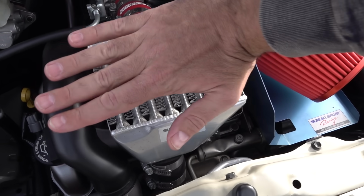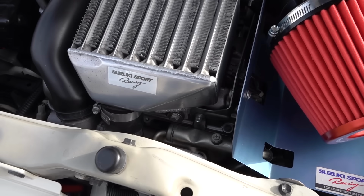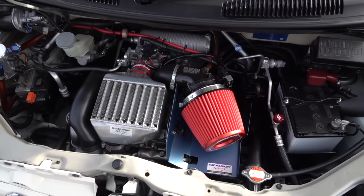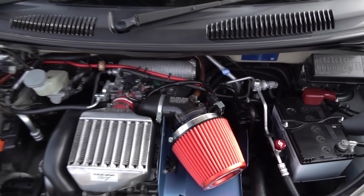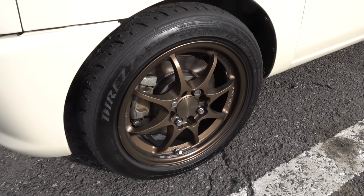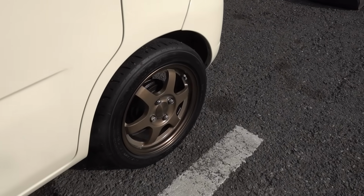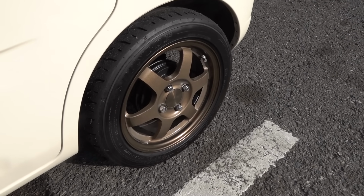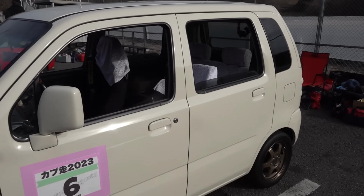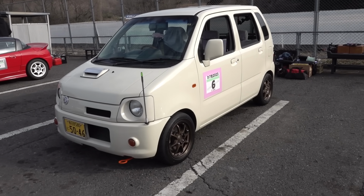The engine is under this hand-sized intercooler, and it's about the size of a bike engine, because remember these are only 660cc. But look, it's got Suzuki Sport factory parts on it. Yeah, look at this, it's got the C28s and Durettas on the front and like T37s on the back. It is absolutely grandma looking car. I love it.